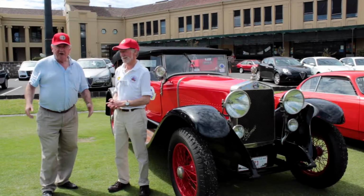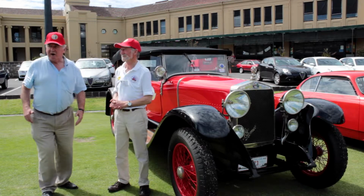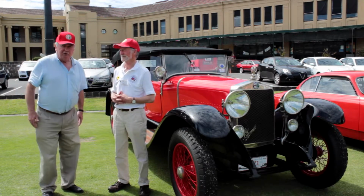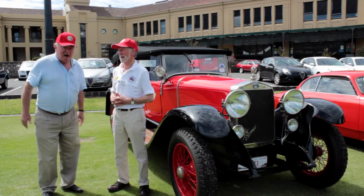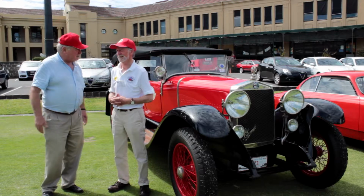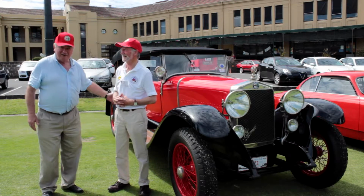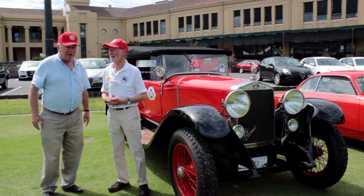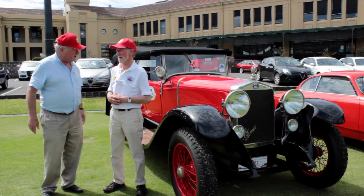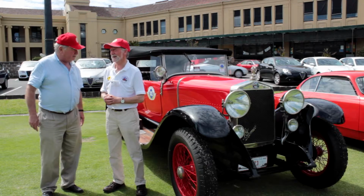Well, today we're at the 2014 Alfa Romeo Spectacular display in Wesley College, St Kilda Road, Melbourne, and our first interview, I guess we're starting here with a real rare beauty of an Alfa Romeo tourer, and well-known Alfa Romeo club member and identity, Peter Shepherd's the proud owner. Tell us a bit about this lovely car, Peter.